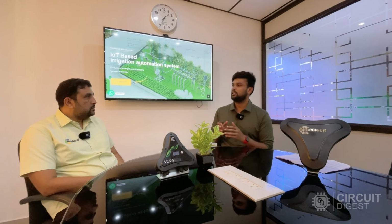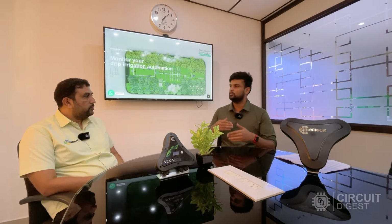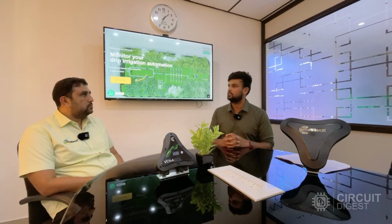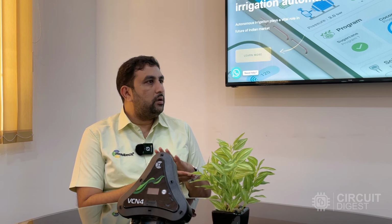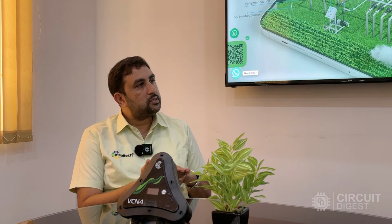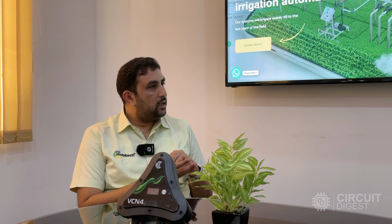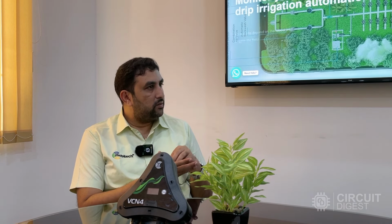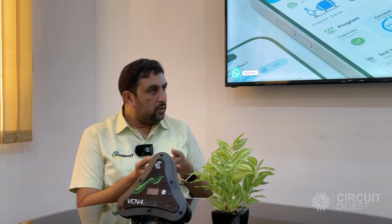Can you give us some sales statistics, like how many units are you selling on a quarter basis, or how is the sales number growing in the recent times? See, normally in India, the micro irrigation is happening only in two ways. One is the drip irrigation and another is the sprinkler irrigation. Normally in India, the farmers are taking the groundwater and feeding the water to their crops. And in some regions, they are taking the water from the rivers and from the wells as well.